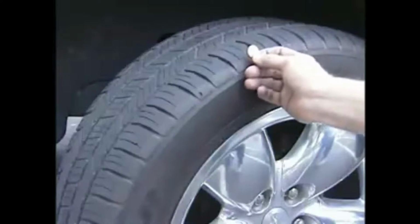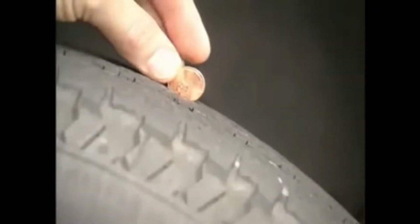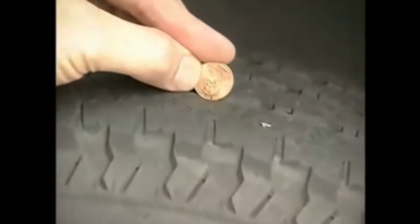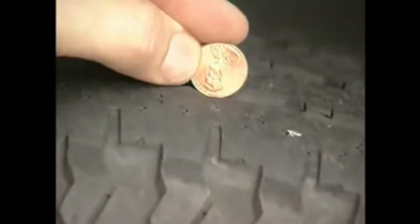Here's a good rule of thumb for checking your tread. Stick a penny upside down in your tread. If Lincoln's head is hidden, then your tread is thick enough. If the tread doesn't hide Lincoln's head, then your tread is too thin and you need new tires.